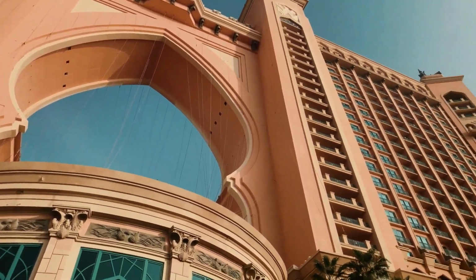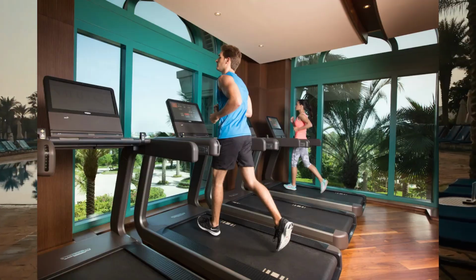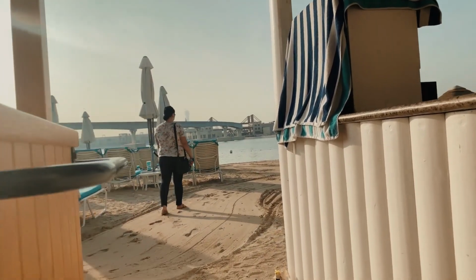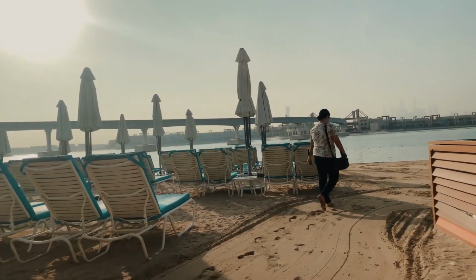Next door, the fitness center hums with quiet energy, cutting-edge techno gym equipment, personal trainers, and sunrise yoga sessions that turn the early light into motivation. You can move, breathe, or simply rest. Each option feels equally luxurious.